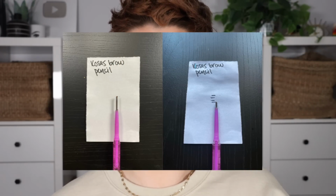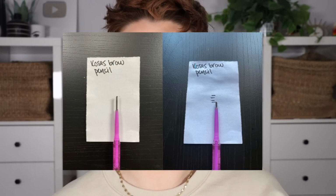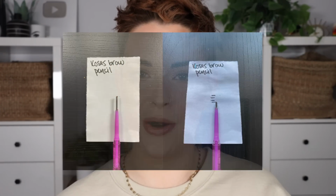I had the Kosas Brow Pot Pencil in there, and I did completely finish that one. It was pretty easy to do, but it did take a really long time to go through that pencil, and that was the only brow pencil I used for months. I think it took me around 8 months to finish it, and I really liked using it, but I was so happy once it was finally done.